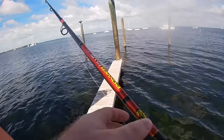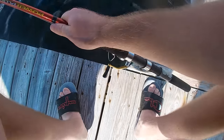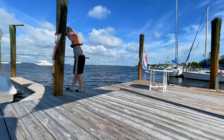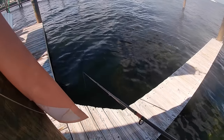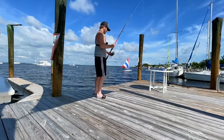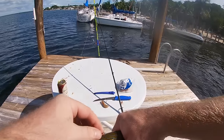Being stubborn today. Shake this, get some chum out. All the little fish are there. That'll kind of distract them so they don't pay attention to me. Hopefully we can catch one of these boogers. Got him. And that is a grunt. We can use this as bait. Not super big, but it'll work for two pieces.